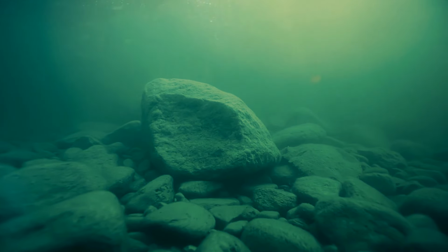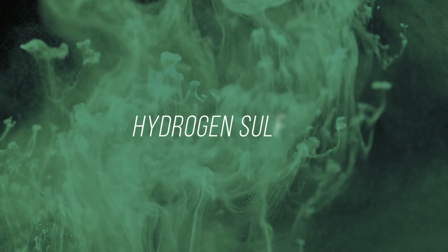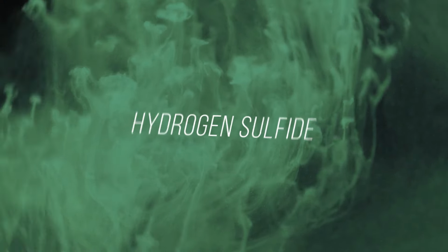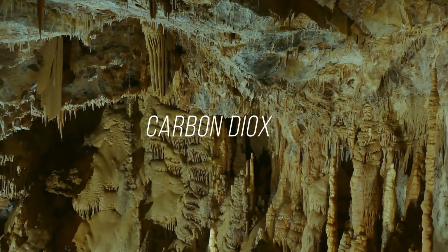Now for the hard part, you have to dive in. The moment you get in the water, you get attacked by the smell of rotten eggs. You've just touched sulfide water, and now smelly hydrogen sulfide is everywhere. That's not all. The cave is also filled with carbon dioxide.